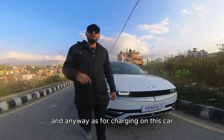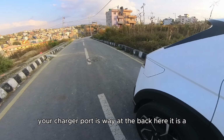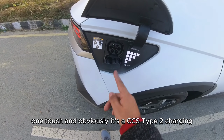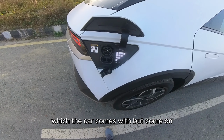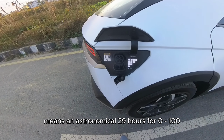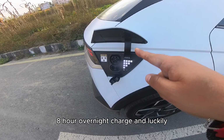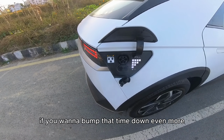And anyway, as for charging on this car, your charger port is way at the back here. It is a one touch, and obviously it's a CCS type 2 charging, AC and DC right there. And you can use a 2 kilowatt AC granny charger which the car comes with, but come on, a 58 kilowatt hour battery at the rate of 2 kilowatts means an astronomical 29 hours for 0 to 100. But you can upgrade yourself to a 7 kilowatt AC charger. That'll drop it down to about a 7-8 hour overnight charge, and luckily this car does accept up to 11 kilowatts of fast AC charging if you want to bump that time down even more.